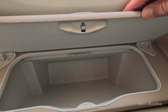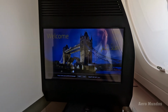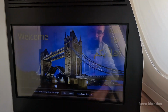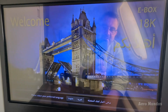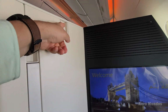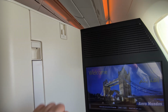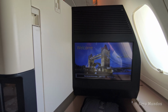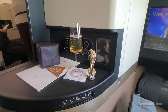Oh! So it's a nice touch. You have welcome written here, the number of the seat, and a picture of the destination. So here you can hang a piece of clothing, and there was a choice of welcome drink, orange juice or champagne. And guess what I ordered?